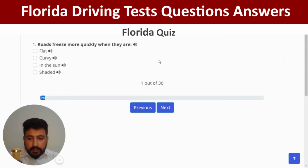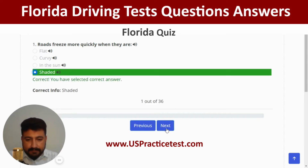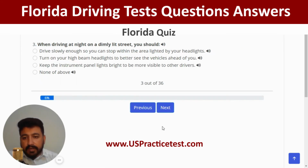Here we go. The first question is roads freeze more quickly when they are. So the right option is the last one, which is shaded. Yeah, next. Second question is when your right wheels run onto a soft shoulder, what is the best way to get back on the highway? So the right answer of second question is the second option, which is ease your foot off the gas and brake gently. Next, when driving at night on a dimly lit street, you should.